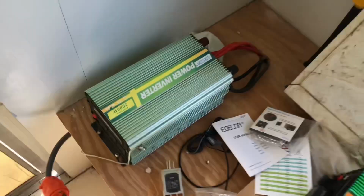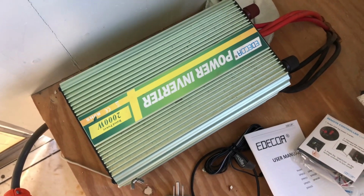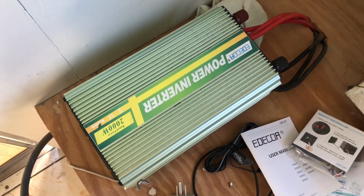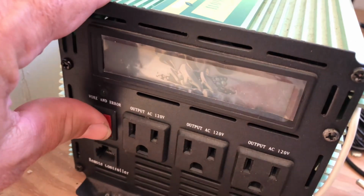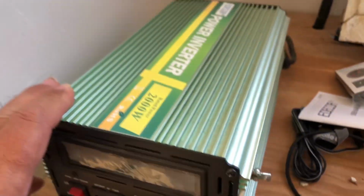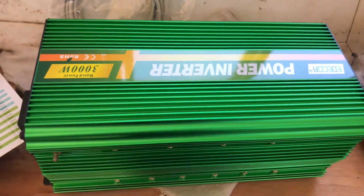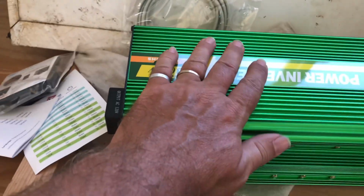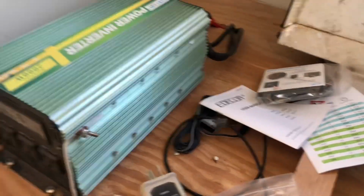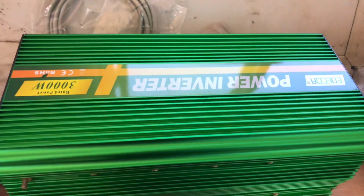A few days ago my power inverter went out because it got overloaded, I guess, and all the fuses are good. It just don't want to kick on anymore. So today the replacement arrived. This is a 3000 watt, a little bigger than this one, so I'm going to change this one out, put this one on here, and we should be back in business for power. 3,000 watt inverter, but 6,000 peak.